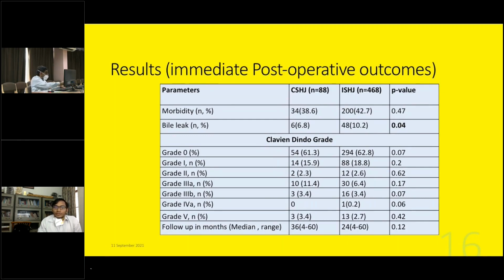In the re-exploration, which is grade 3B, most of the re-explorations were done for intraoperative bleeding in patients undergoing pancreatic surgery, and there were three patients. Re-exploration was done for bile leak, for lavage and drainage, in one patient in the continuous technique and two patients in the interrupted technique.